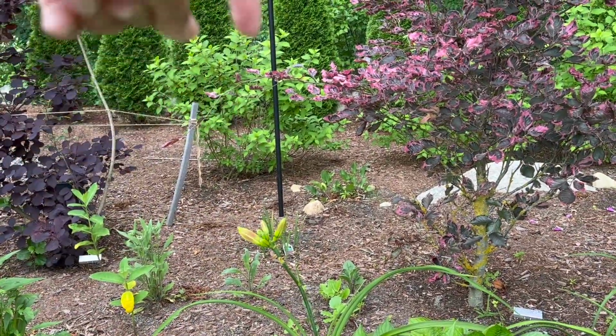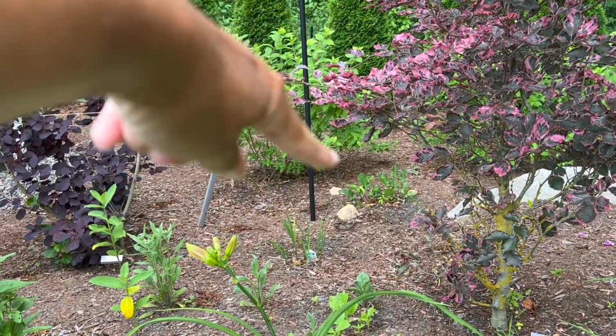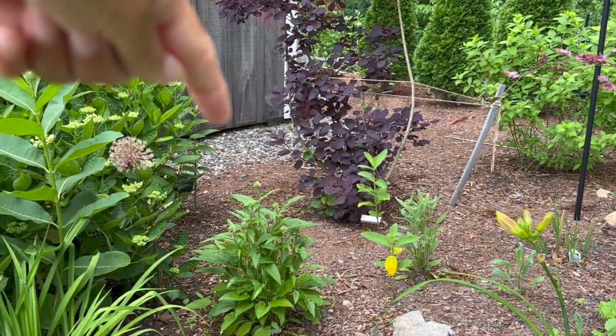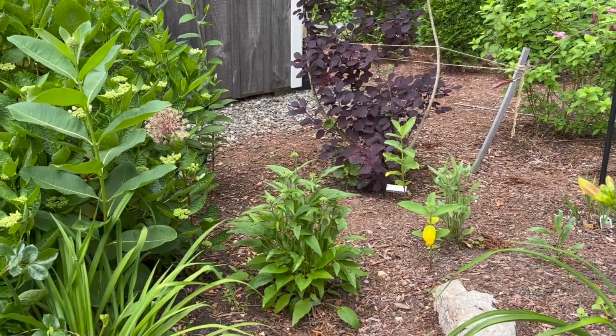I have a Crocosmia right there. I don't know if you can see it right there. It's just starting to come up, and some sea holly in the back. So there is a lot of blooms to come, guys. There's another echinacea. I forget the name of that one too. I guess I should go read the name for you.